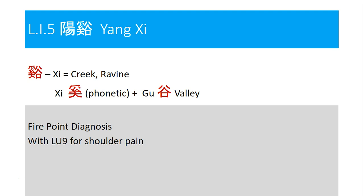Large intestine 5, Yang Xi, or the Yang Creek, or the ravine. Most of the points that have this character for a creek are in between tendons. Stomach 41, Jie Xi, kidney 3, Tai Xi, and gallbladder 43, Xia Xi. Small intestine 3, Hou Xi, though not between tendons, is at the end of a crease, so that you can say that there is a creek-like structure there.